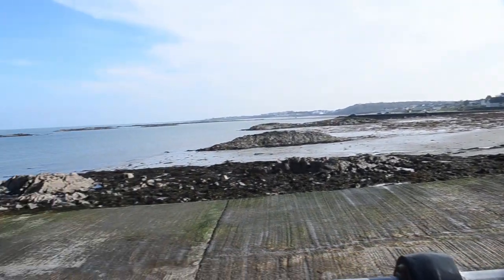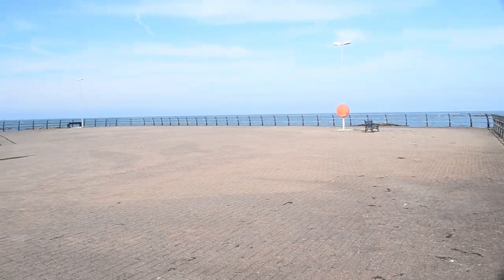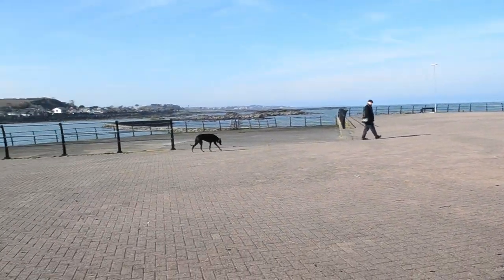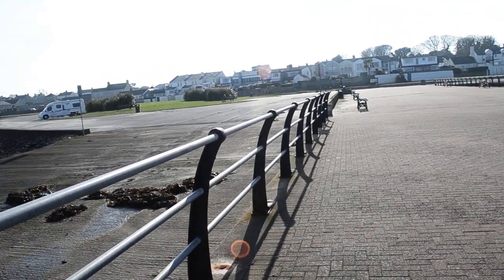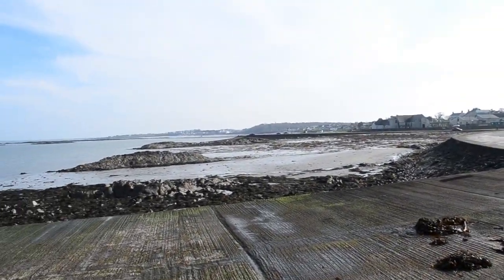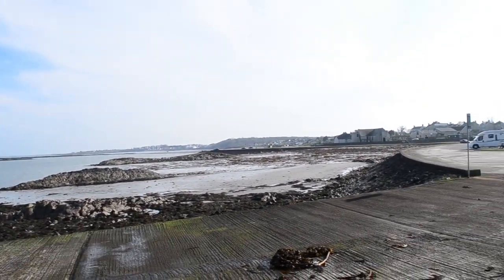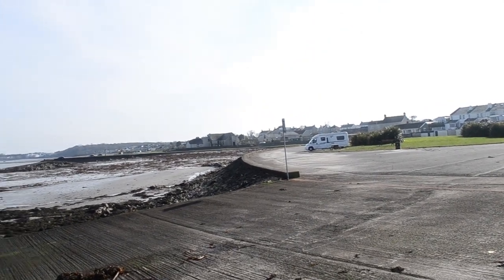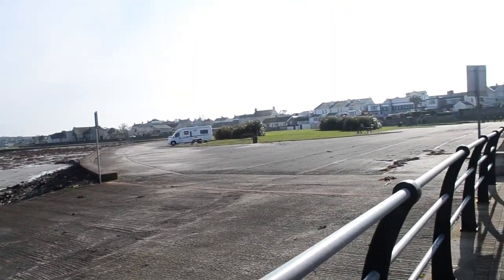This is definitely one of the nicer places that you can come to if you are wanting to go for a walk along the seafront. It's quiet, it's clean, it's out of the way of basically anyone. You will have to have a car to get to this place, but it is definitely worth going to if you do have a car.